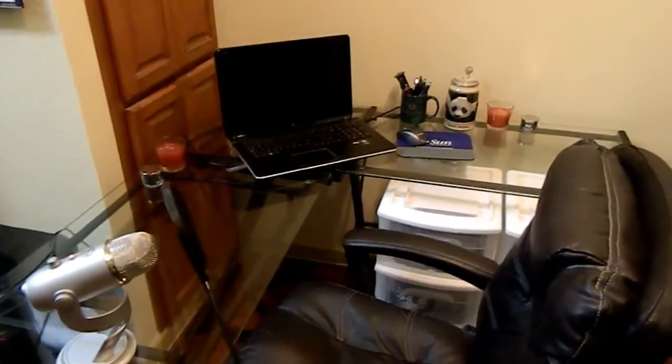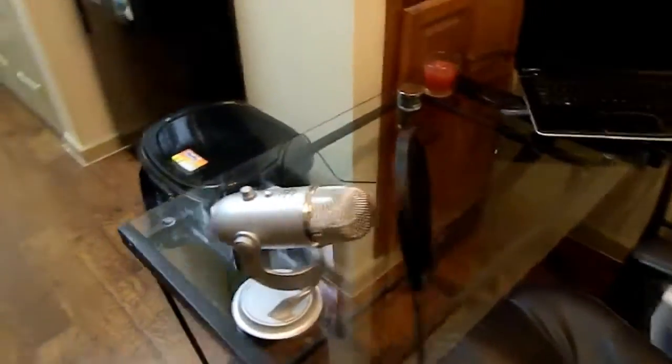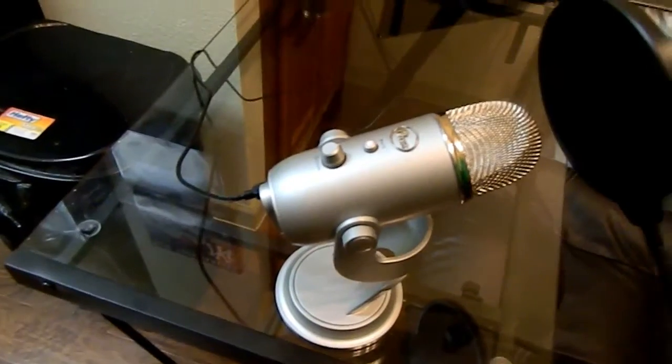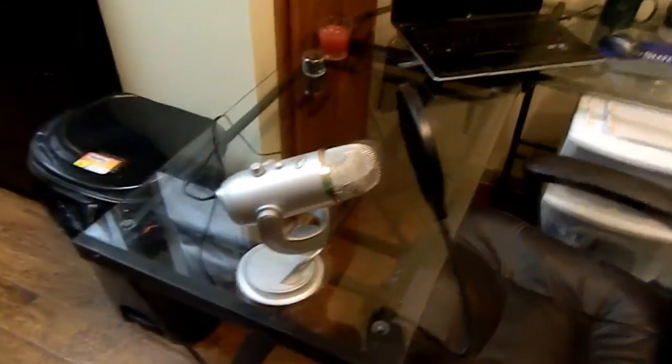And over here is where I do all the editing. There's not much to show, just my little corner desk and my computer. And this is what I use when I do voiceover. There's my filter, and I use a Blue Yeti. Not bad. Eventually I'll get something better, but it's working out pretty good for right now. And like I said, all this is going to change. Everything will be different in here.